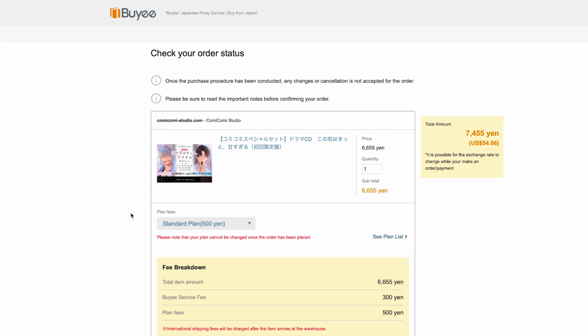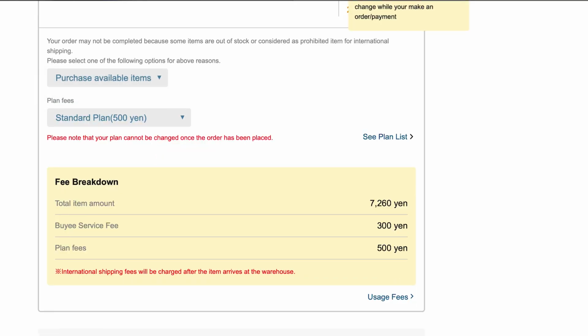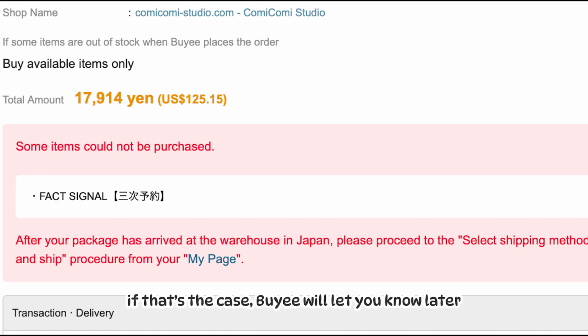So Buyee is going to ask you how you wish to proceed in the event that an item isn't in stock. You can select Purchase Available Items so that only one item is canceled, or you can cancel the whole order if the item you wanted was the reason you were ordering in the first place. Should you order something that's out of stock and Buyee has to cancel that selected item, you will see something like this on your orders page.